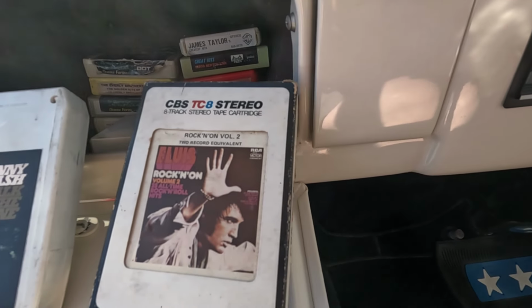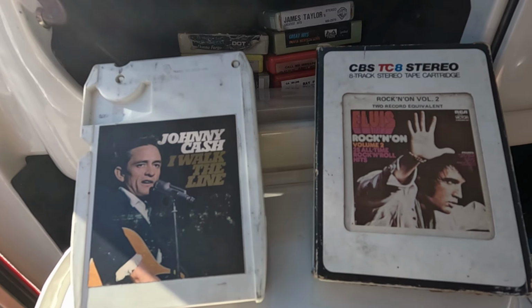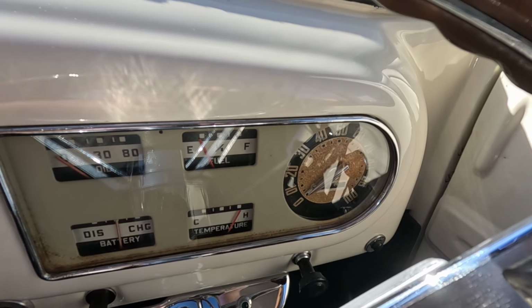Yeah, nice, lovely. And you've stayed with the original dash, you haven't updated the gauges or anything like that? No, left them all original there. And do they all work? They all work, yep. Just press the button and away it goes.